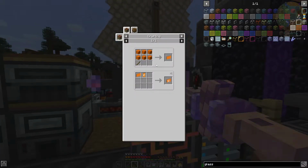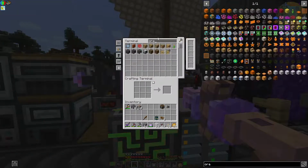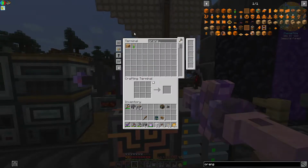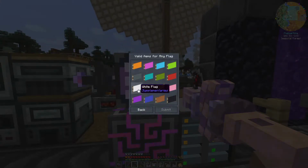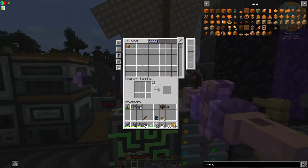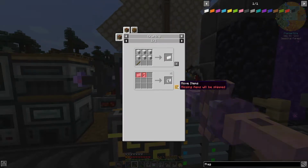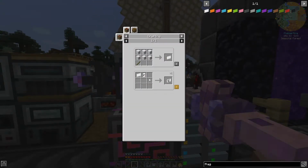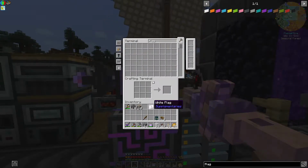Let's see. Flag, orange flag. How do I make orange dye? Can I make that? I have a couple orange. I don't think I have enough to do it. We can do white. I know that for a fact, because we do have white wool. Now we'll just do a basic wool flag here. I want to do this. So I think it's just a banner in that? Is that what it all was?